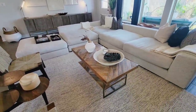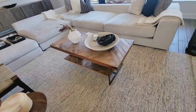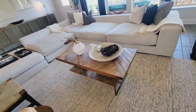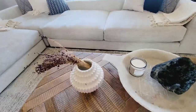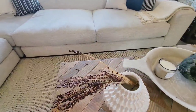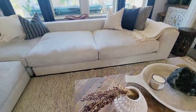This came from Tuesday Morning. Really nice piece, and it's two-tiered. So it has a bottom level where I keep my coffee table books, and then this black crystal here, and a candle, and then this CB2 vase, and I just put some dried leftover Pottery Barn flowers.